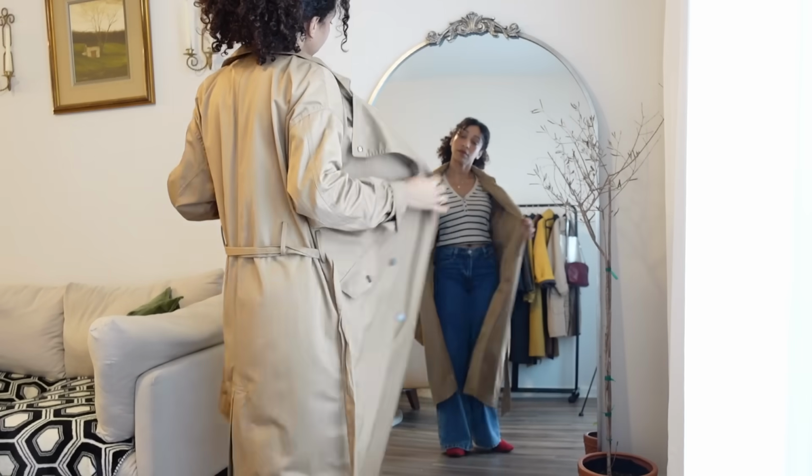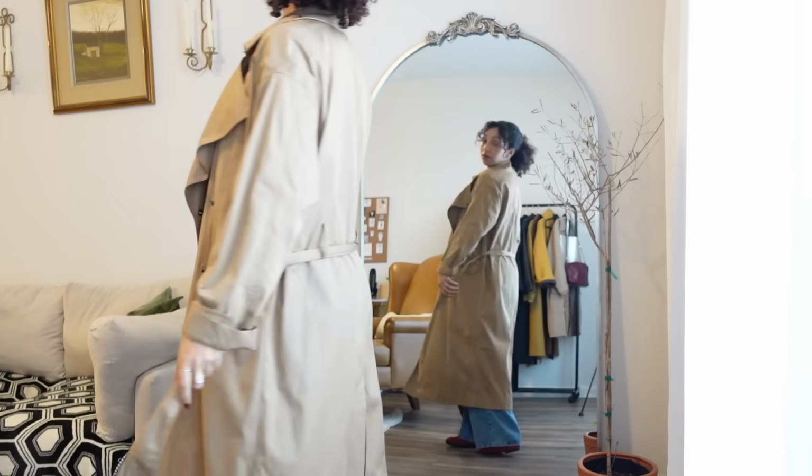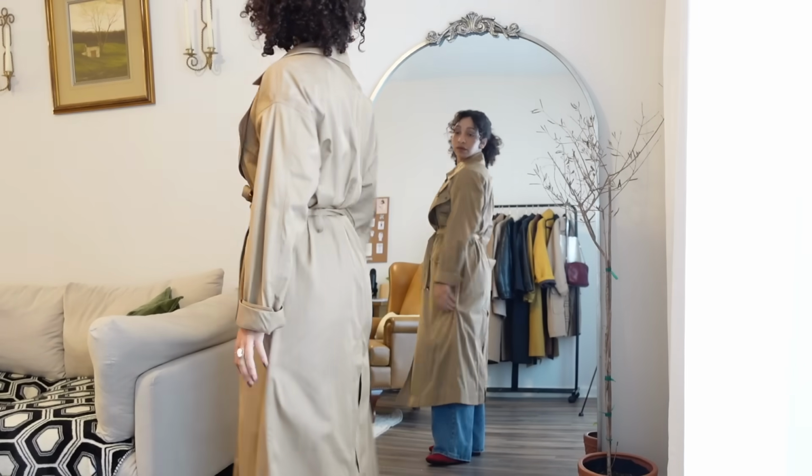This next one is from Free People, which I got 2 years prior to the vintage Burberry one. I was getting ready to go on a trip to Europe, and I wanted a trench coat that was long and oversized so I could just take that one and be able to layer underneath it if it got too chilly. I went to Free People when I was living in Texas, and I wasn't expecting to find it right away, but I saw it. It was 60% off. So it was jackpot.